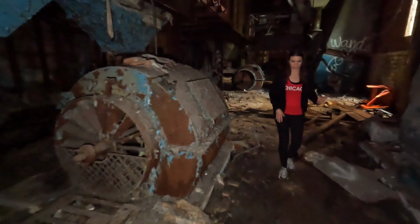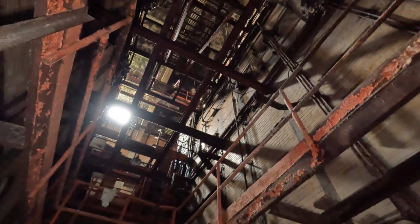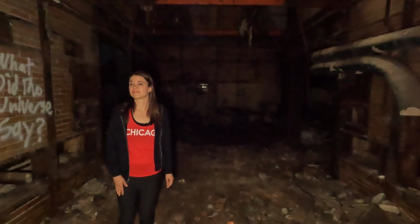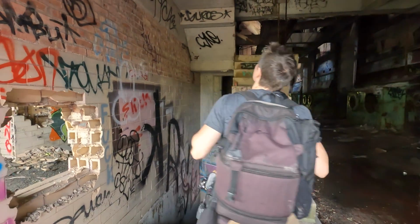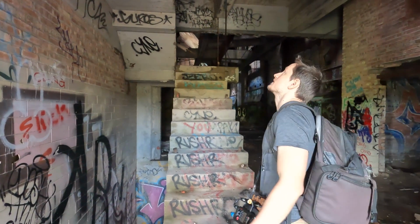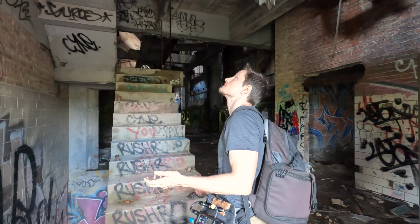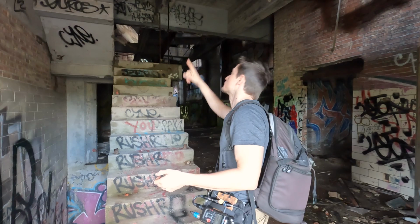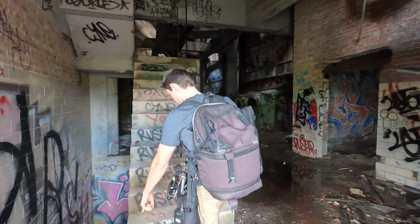Step with caution. Yeah. There's a lot of steps up there, but none of them come down to this level. So how are we supposed to get up there, I wonder? Steps with no side railing. Not only that, there's no supports. I mean, it's poured concrete, so it looks pretty sturdy, but it's just unusual that there wouldn't be anything supporting this. And as you mentioned, there are no rails. It looks like there used to be.